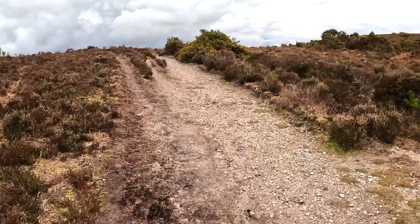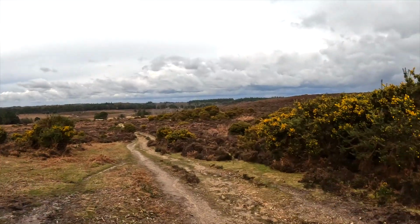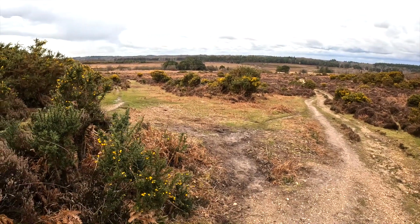So we're coming back up onto the ridge now, and let's just turn around and have one last look. You see, that takes a bit of beating, I think.